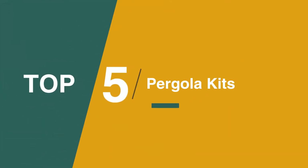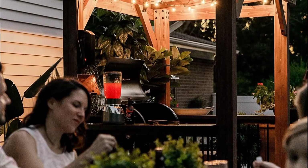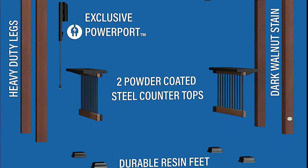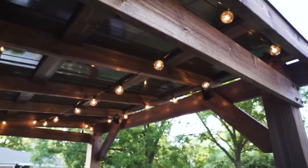The fifth product on our list is the Backyard Discovery Saxony Wooden Grill Gazebo. You can basically consider this option to be the Cadillac of grill gazebos. With an elegant yet durable cedar construction, powder-coated steel countertops, a corrosion-resistant steel roof, and even power ports, this gazebo will keep your grill safe from the elements and add a beautiful touch to your deck.